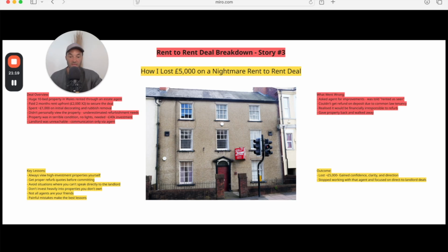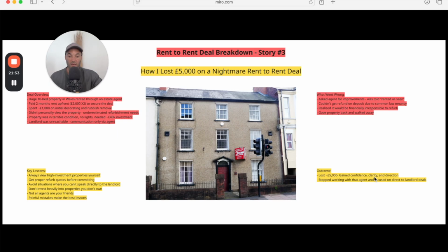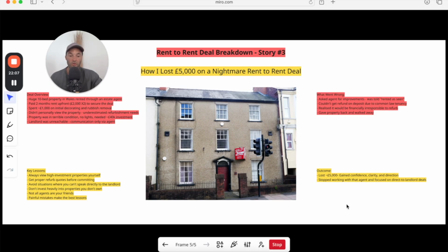It gave me thicker skin. I wasn't so naive after this deal. I realised all agents weren't my friends, and overall, I became a much better businessman. So I may have lost £5,000, but I gained confidence, clarity, and direction. I knew exactly what I wanted, the exact type of properties I wanted, and the exact type of landlords that I wanted to work with. From this point on, I stopped working with this estate agent and I focused solely on direct to landlord deals.